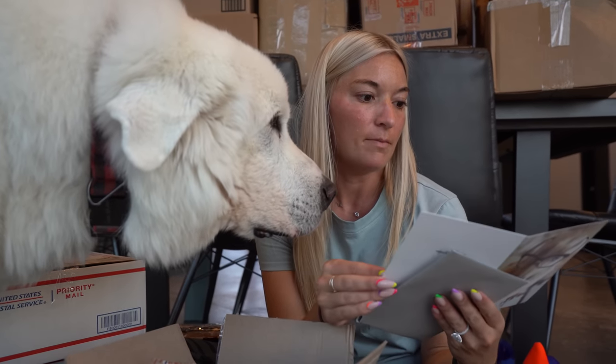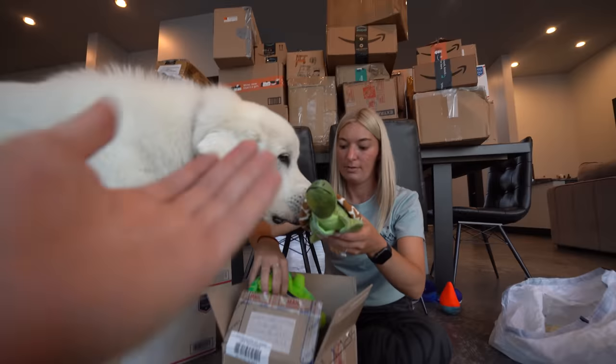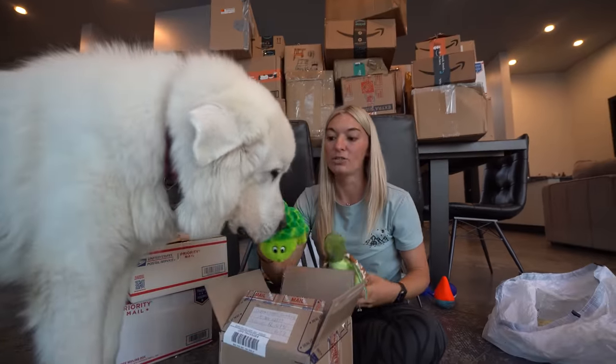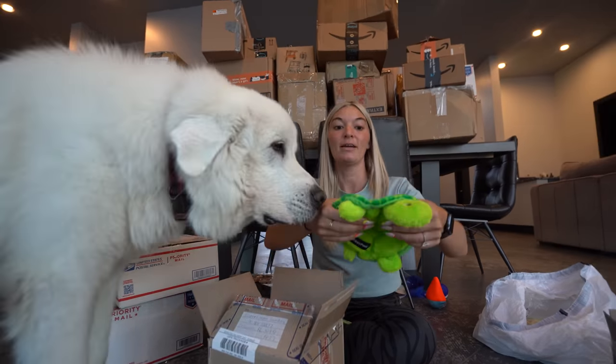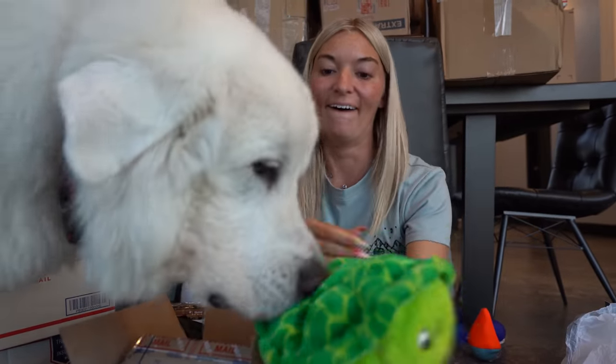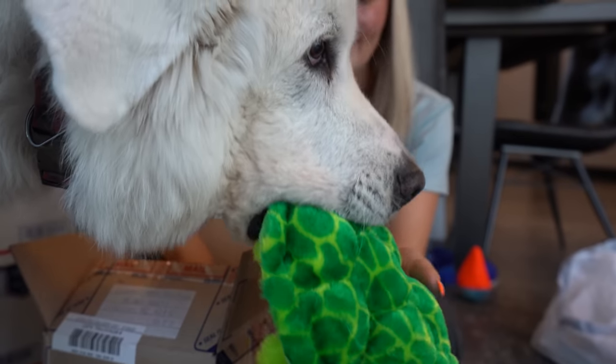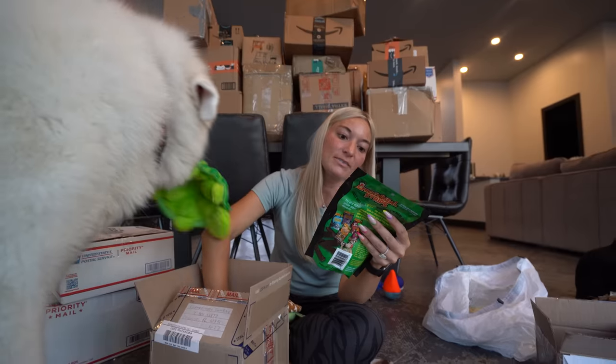This is from Aiden, who has a golden doodle. Let's see what he has for us. Koda, look at this. A turtle? What's up with the ocean theme? I love it. Oh, he's going to love this one. You're going to hate this, right? Oh, it's got the multiple squeaks. The more squeaks, the better. He was bobbing his head with you. Yep, he's going to go murder that over in the corner somewhere.